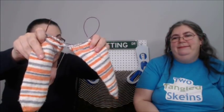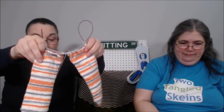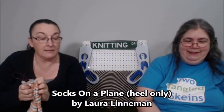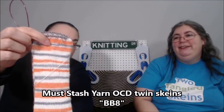And this is the BB8 Socks, and I use the basic rib sock pattern by Kate Atherley, but the heel I use from Socks on a Plane, which is by Laura Linneman. It's a short row heel. It's mustache yarn, by the way. Yeah, and it's in the self-striping OCD in the BB8 colorway. Which is why they're matchy-matchy. Hey, Sean might actually get a pair of socks soon.